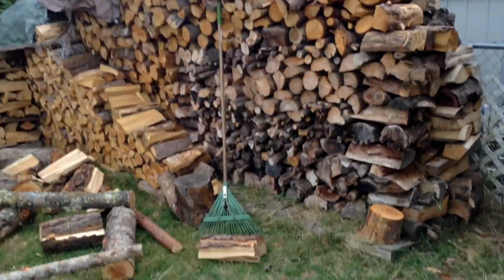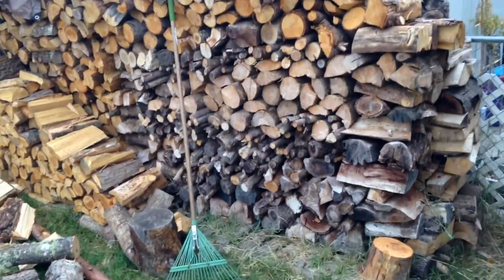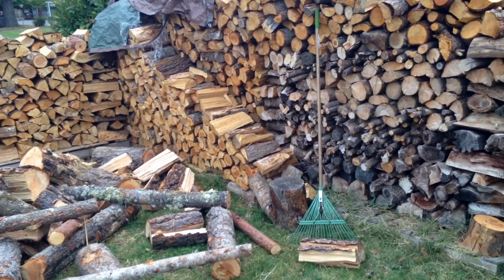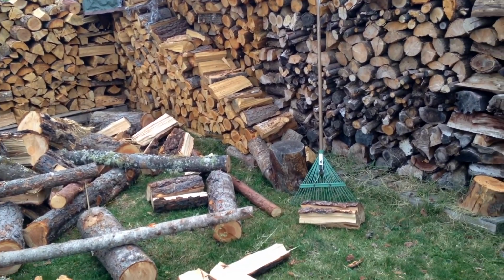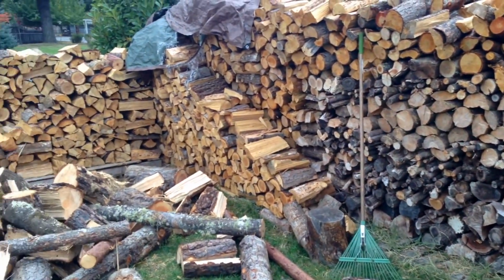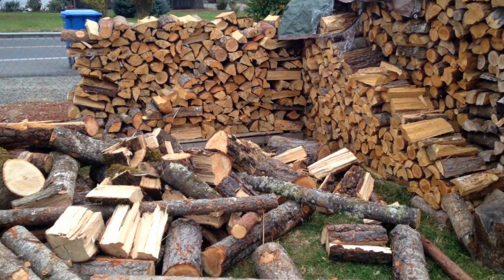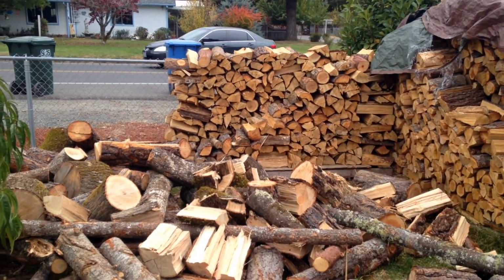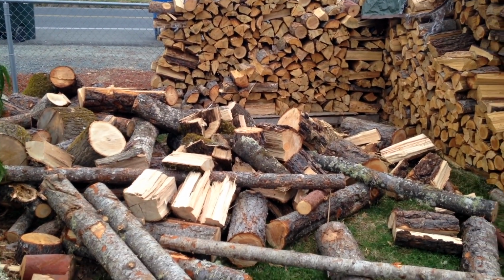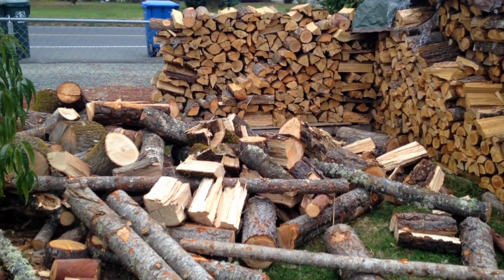Today I'm going to talk about a few things that you can do to make your home and your family more self-sufficient. Now the first thing that I did when I bought this house is I put in a wood stove. Having a wood stove and cutting your own firewood does take time. It's probably the biggest investment in my time that I've done for myself and my family, but the payoff is also pretty great.